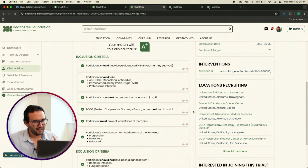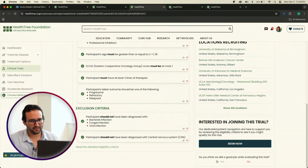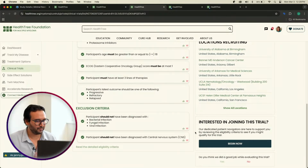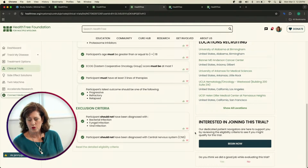So you can do it by criteria, but you can also tell us, there's a question here at the bottom saying, do you think we did a good job evaluating this trial? If you think there's a mistake, click no. That signals our team again to go look at things. And a big part of this is we're a startup, we're trying to learn as fast as we can. So please be candid with your feedback. And you're also in the process of training AI, right? On certain rules. Yeah, so it's an ongoing effort.